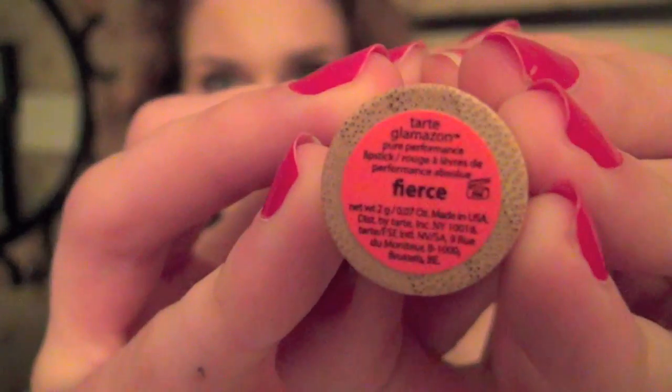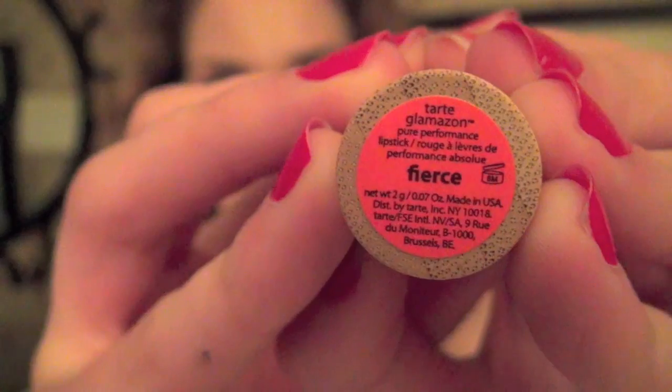This is the Glamazon. I have the color Fierce. It is definitely a very bright cherry red. I would say that it has more orange undertones than blue undertones, so keep that in mind when you're shopping for lipstick. I believe they have 8 different colors available. I only have 1. I know they have another red that isn't this orange base. I think the other red is more blue base, and they have pinks and stuff like that.